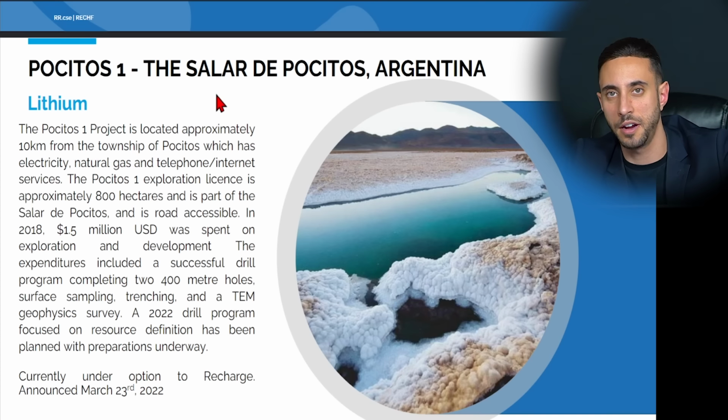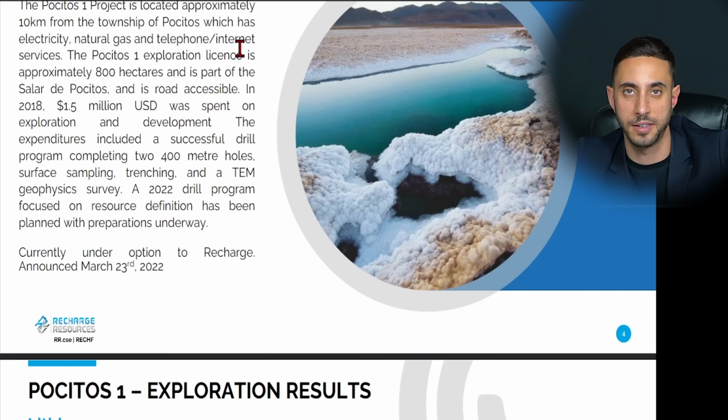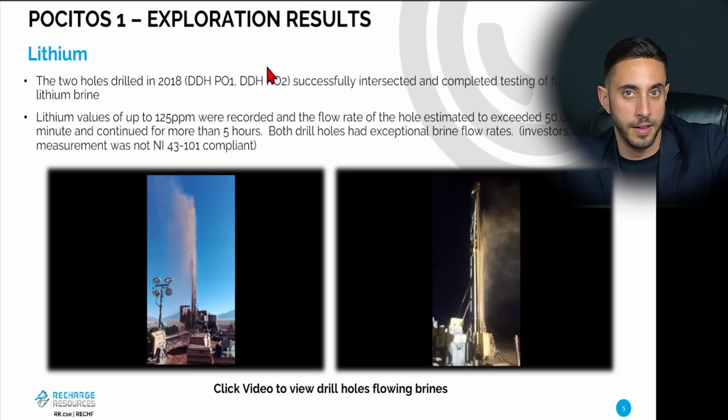Poquitos 1, the Salar de Poquitos, Argentina. As we know, Argentina, the Lithium Triangle, is a very prolific and famous mining jurisdiction for lithium. The Poquitos 1 project is located approximately 10 kilometers from the township of Poquitos, which has electricity, natural gas, telephone, and internet services. The Poquitos 1 exploration license is approximately 800 hectares and is part of the Salar de Poquitos and is road accessible. This is a lithium brine project for all of my lithium investors or lithium enthusiasts.